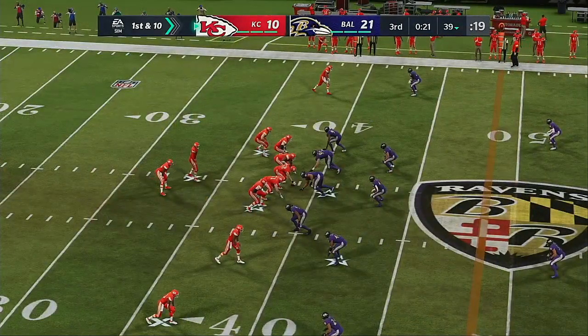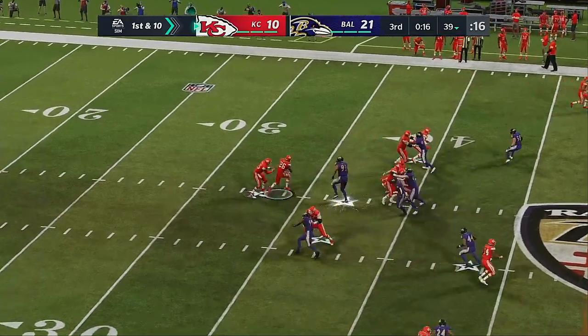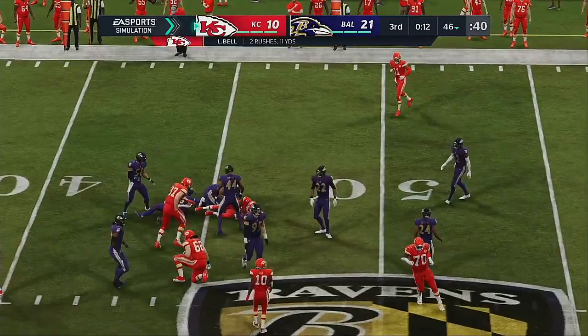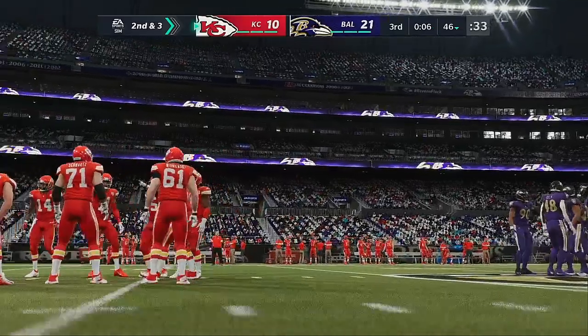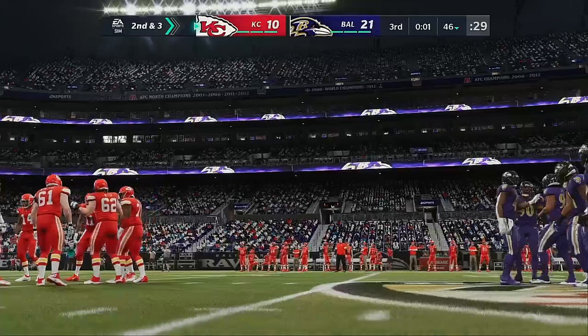So from the 39 now, they'll come up on a first and 10. And they run the option here on first and 10. And able to get this one all the way up to about the 46-yard line. Bell, the ball carrier. A solid run on first down. Gain of 7 leaves him with a second and 3. It's a gain of 7. Brings up second and 3.